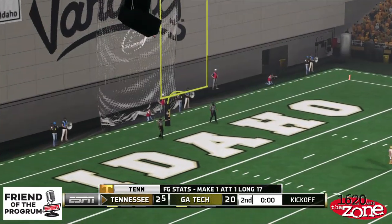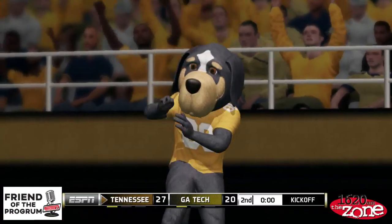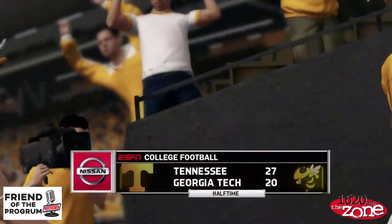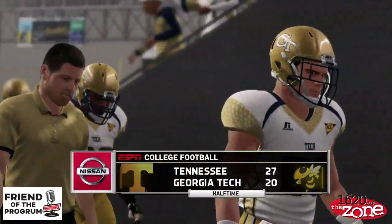It's up. Looks long enough. And he splits the uprights. And he's got to be happy about that kick. Oh, no question. This kid is just a solid kicker. 27-20, Tennessee. Well, we played a half of football. The Volunteers with a touchdown lead.